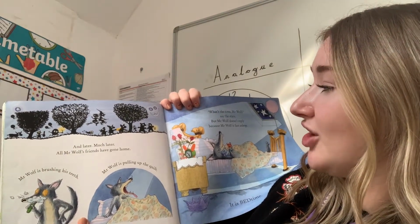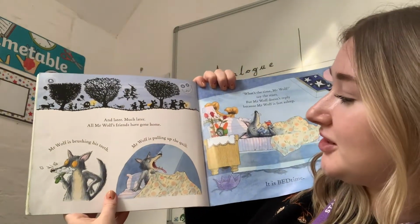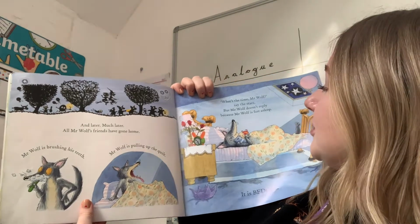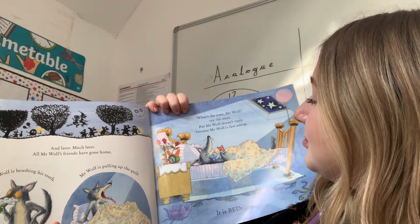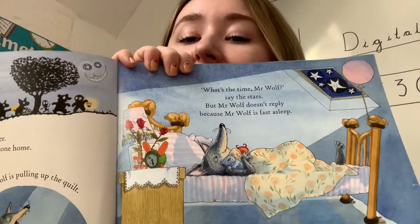And later, much later, all Mr. Wolf's friends have gone home. So the party's finished. Mr. Wolf is brushing his teeth. Mr. Wolf is pulling up the quilt. "What's the time, Mr. Wolf?" says the stars. But Mr. Wolf doesn't reply because Mr. Wolf is fast asleep. He's fast asleep.